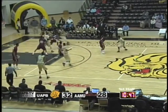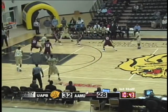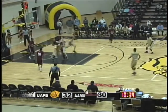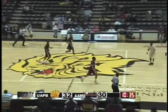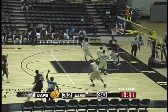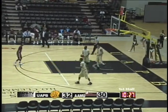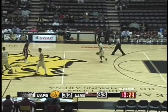Flashing for a steal, Tab nearly had it, now Love's gonna get it back. Inside to Whiting. Whiting goes up with a left hand. A little bit too strong on this one. Had a good look at it. It's a shot he normally hits right there. In the corner, Tab. He'll fire the three. Hits, and Alabama A&M now on top by one, 33-32 as we go back and forth. Good basketball game.